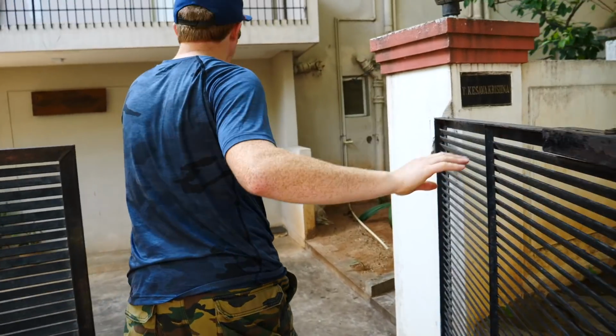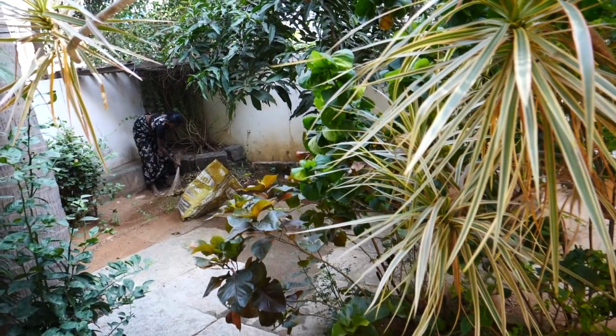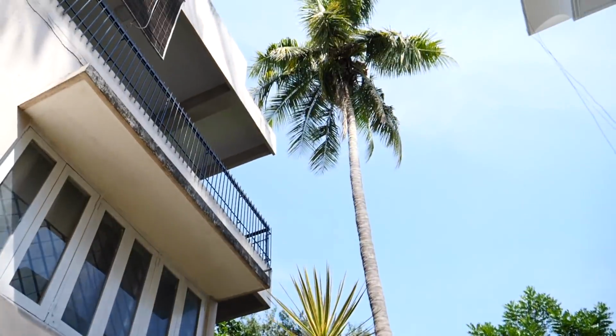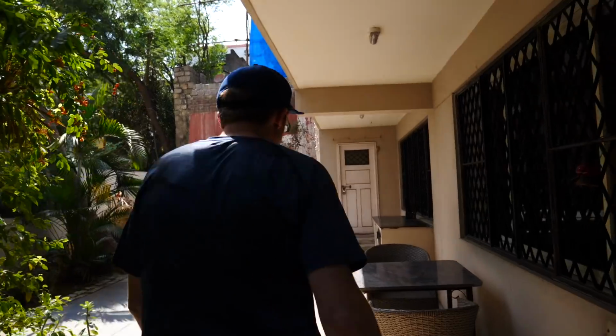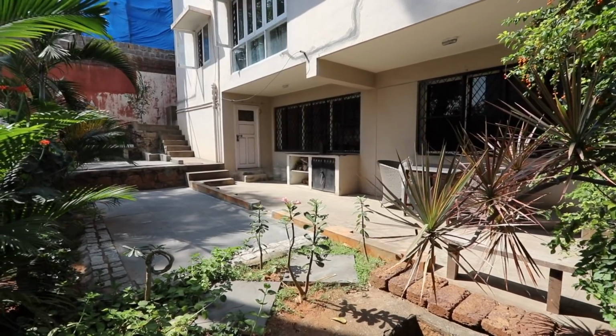So you first come in here and there's a really cool area. I love how there are so many lush green plants and different things over here. Check that out, there's a palm tree. And as we move along here, there's a little seating area. If you want to get a bit of sun, you can just chill out here.